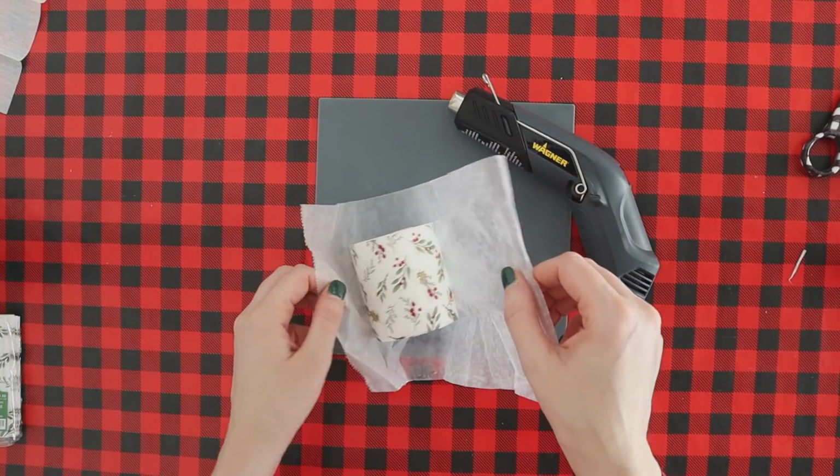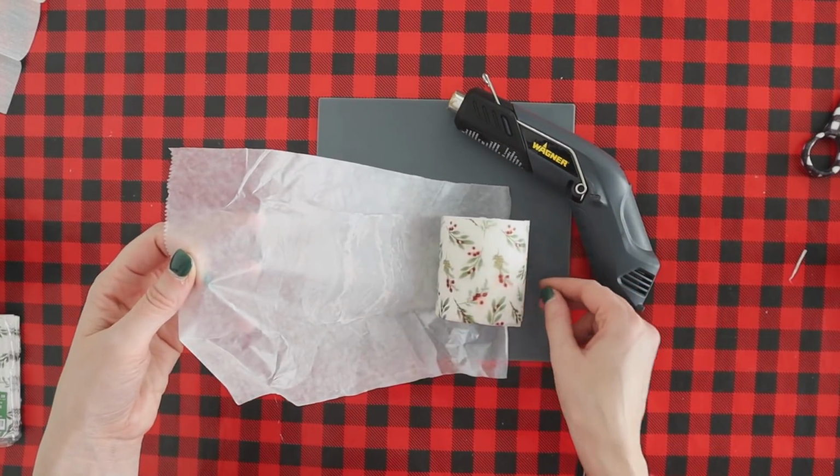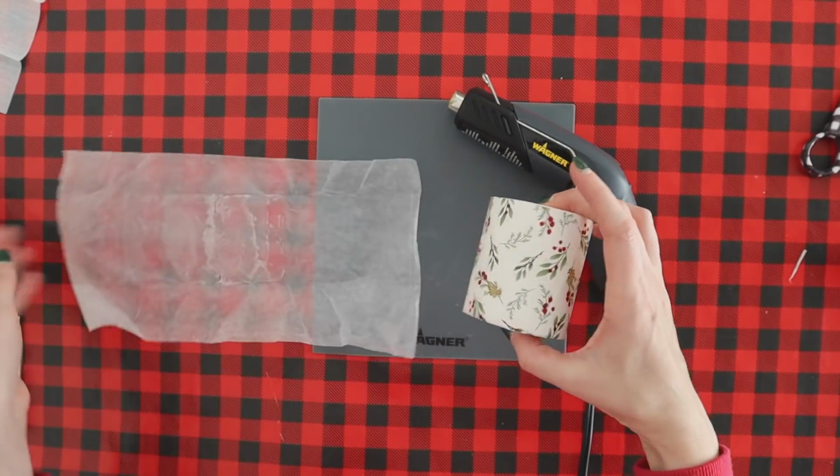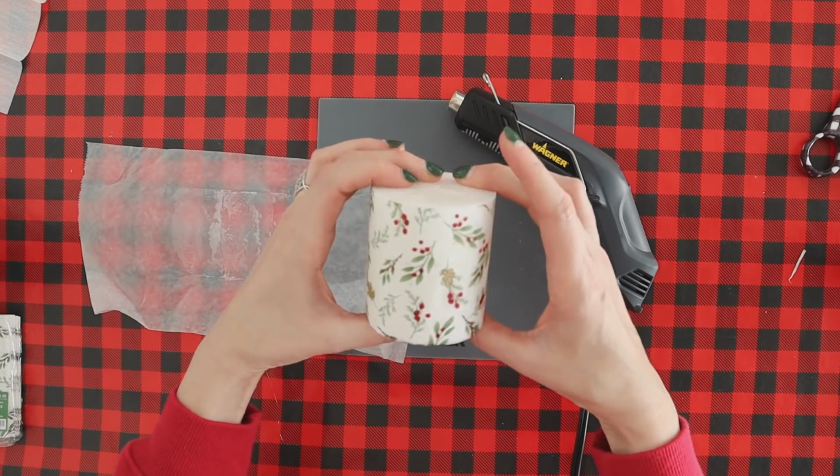I love this technique because you can also use it with tissue paper and napkins too. Change it out for the different holidays and seasons and have custom candles that are super inexpensive all year long.